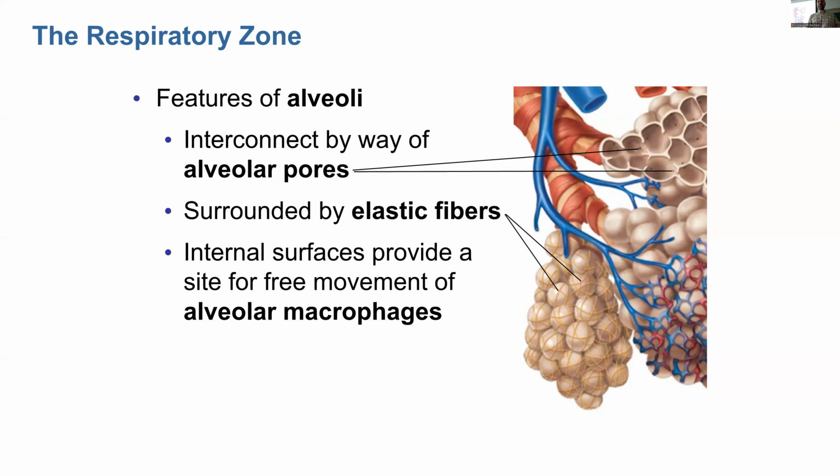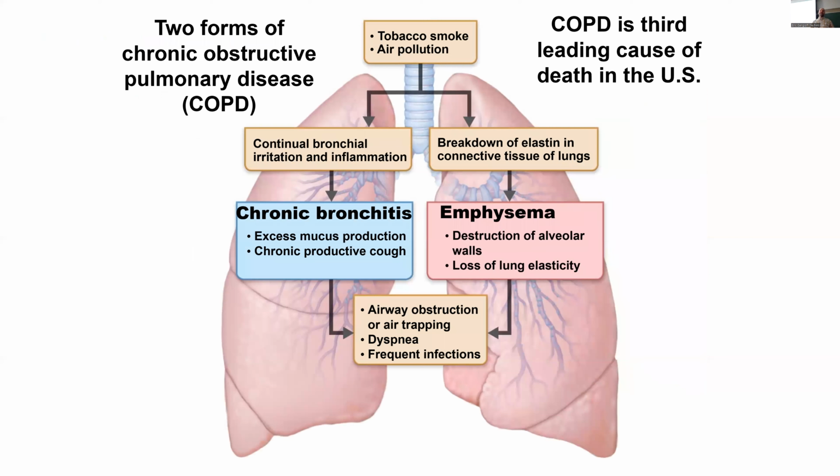Let's wrap things up and talk a little bit about disease. Specifically, I want to talk about chronic obstructive pulmonary disease, or COPD, and two forms of that. One is chronic bronchitis and one is emphysema. COPD kills a lot of people in the US. This slide says it's the third leading cause. It might be the fourth now. I made this slide before COVID. I don't actually know exactly what the numbers are. Point is, it's killing a lot of people, right?